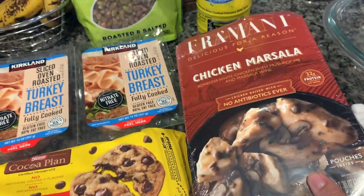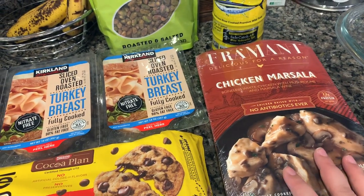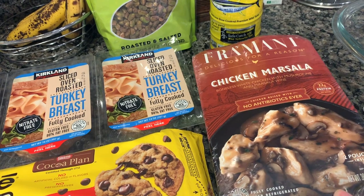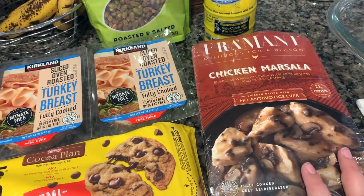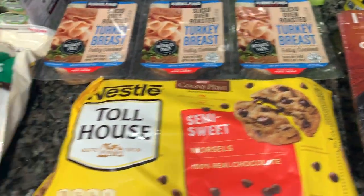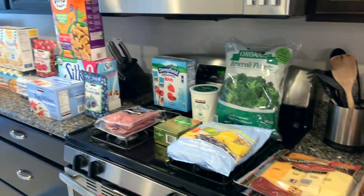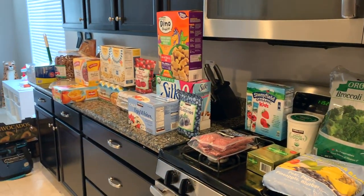And then we've got this convenience meal here, which is a chicken marsala convenience meal. And we've got egg noodles and tons of other pasta options in our pantry right now. So we thought that'd be a good pairing for that. So that is everything that we picked up from Costco. Lots and lots of goodies.